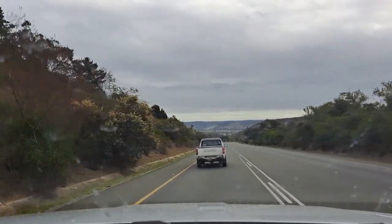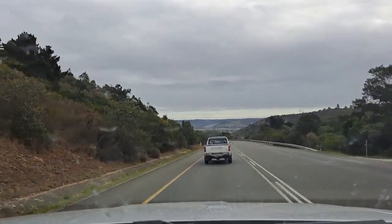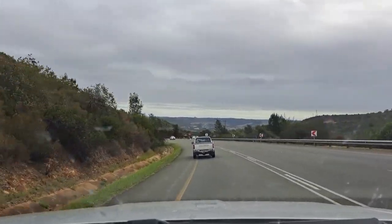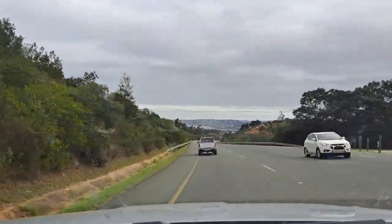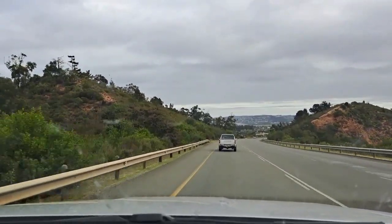Speed limit here is 100 kilometers an hour, so it's probably about 60 miles an hour. There's a better view of the lagoon, but when I come back, I'll show you guys the view on the way back, which is definitely quite worthwhile.